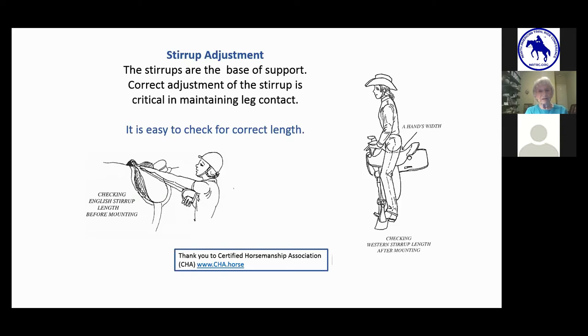I've seen all kinds of things from too short to way too long. So we want to make sure that you know how to check your stirrup length. Look, this is the English saddle on the left, and you put your hand right over that spot where the stirrup leather joins the saddle. There's a bar there that you put your stirrup in.